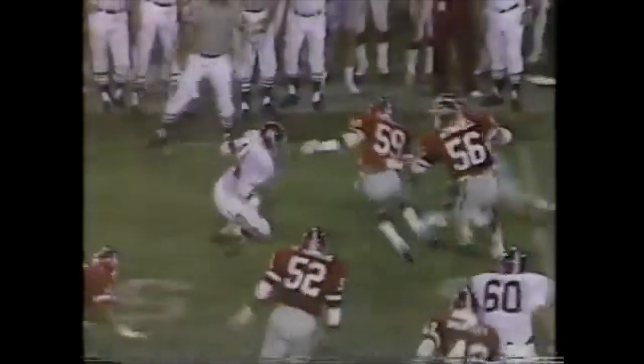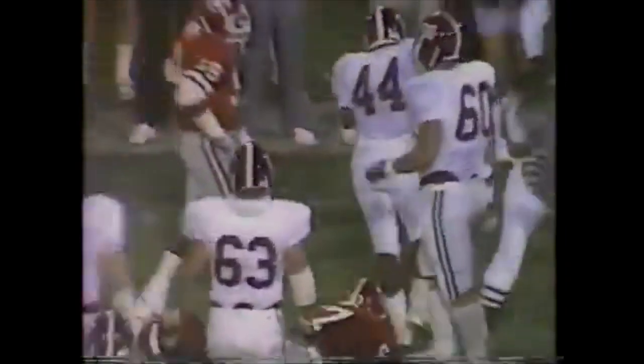First quarter getting underway. First game of the season for both teams. Craig Turner trying to bounce outside. Does get something out of it. Good leg drive by the big fullback, and he's down to about the Georgia 42. They're having a good time.